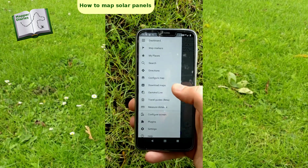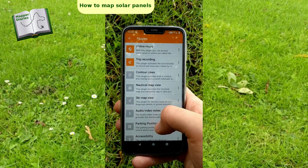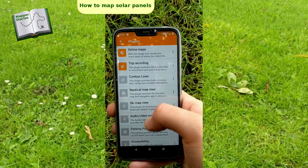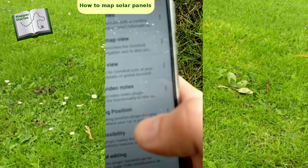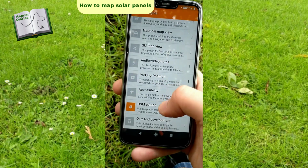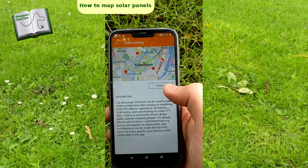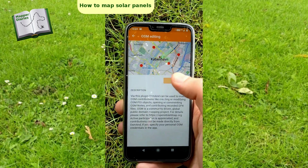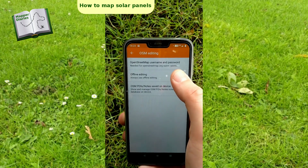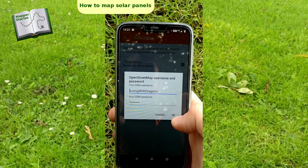Also on this menu, an important thing for today is to scroll down to plugins, and there's a few things I do. Trip recording can be useful for my normal mapping activity to record the exact line I take, but near the bottom is OSM editing. So this will appear like this when you look at it first. Click on disabled and that will enable it. Then in settings, to use this you'll need to type in your OpenStreetMap username and password, which hopefully you have one already.